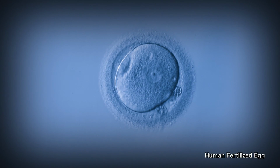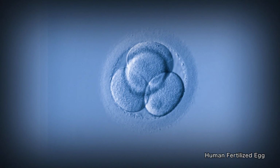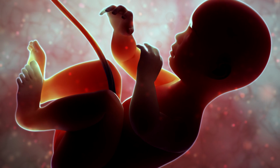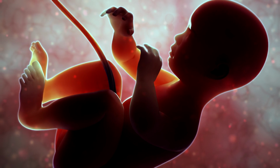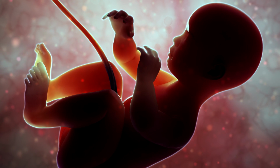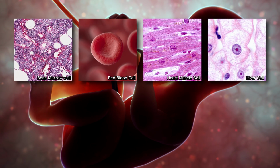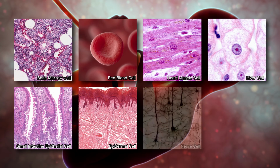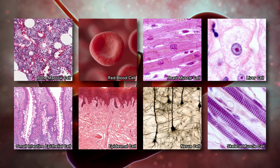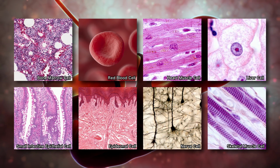Each one of us started out as a single fertilized egg. Our cells repeatedly divided, so that each of our bodies now consists of about 37 trillion cells of about 300 types. How do cells with the same DNA differentiate to form so many different types? In order to understand this, a comprehensive understanding of the relationships between DNA, RNA, and proteins is needed.